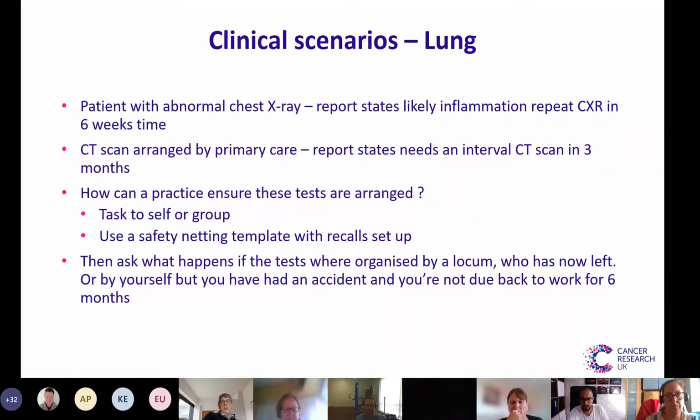We also mentioned in our breakout room about locums, or if you go off sick. You don't plan to be sick, but sometimes you task yourself. If you go off sick, what's going to happen? Who's going to follow that safety netting up? So we need to have robust systems in place for all these situations, and these are all things which we do every day of the week. Can I have the next slide, please?